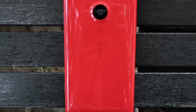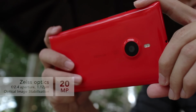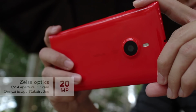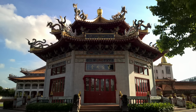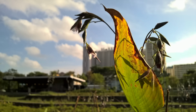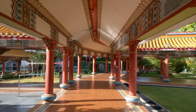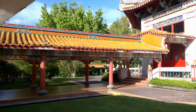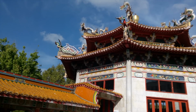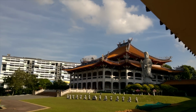One of the highlights of the Lumia 1520 would be its rear camera. There's a 20MP camera on the back with Zeiss optics, optical image stabilization, and an f/2.4 aperture. This combination was unbeatable for about 2 years or so, until eventually other Android manufacturers finally caught up. Even today, it's still able to produce some excellent looking results. Same goes for video recording too. While the stabilization might not be as good as newer devices, it's still able to record some really good looking 4K footage. Plus, it has 4 pretty great sounding microphones that make it great for recording audio.